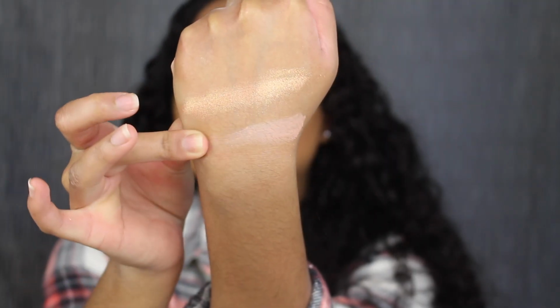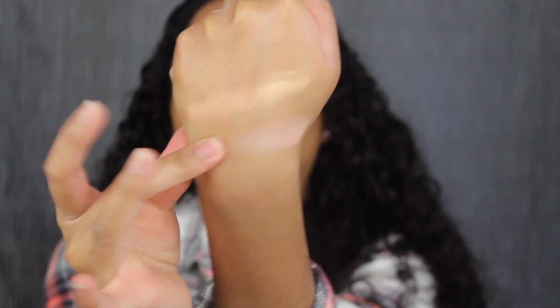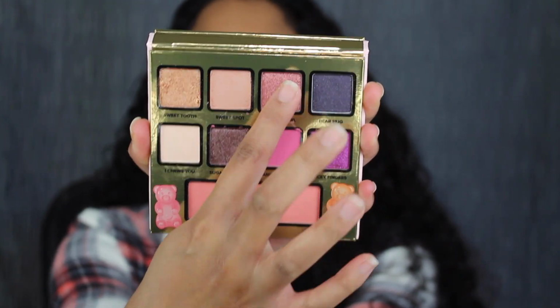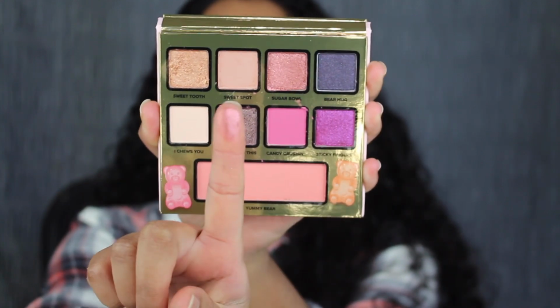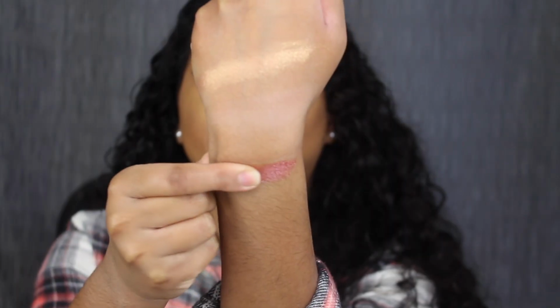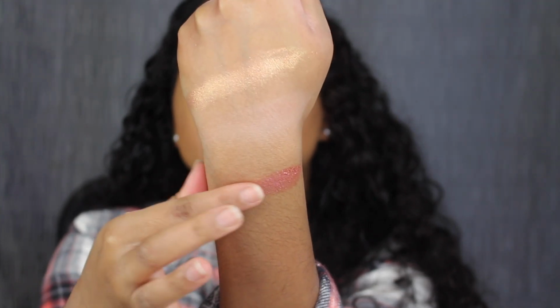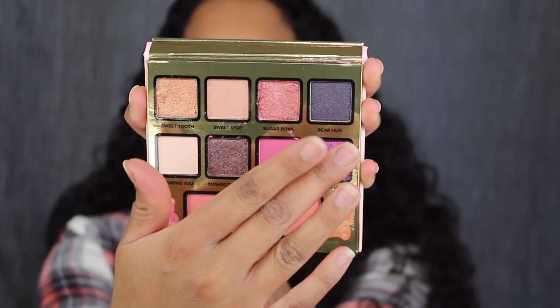This is a matte shadow. Look at that blend. We have another shimmer. This shade is called Sugar Bowl. Here we have a rose gold shimmer. Again, gorgeous. So pretty. The last shade in the top row is called Bear Hug.